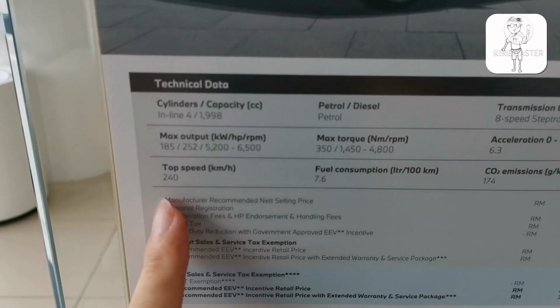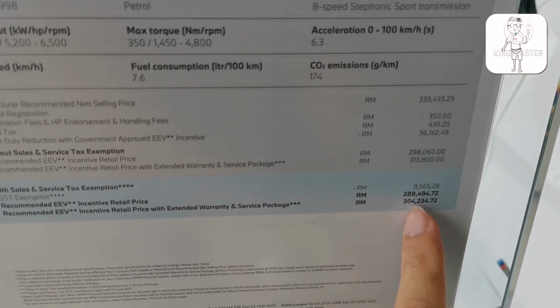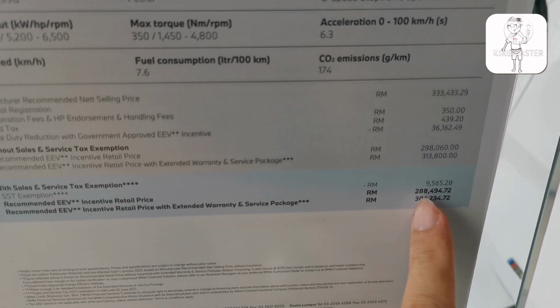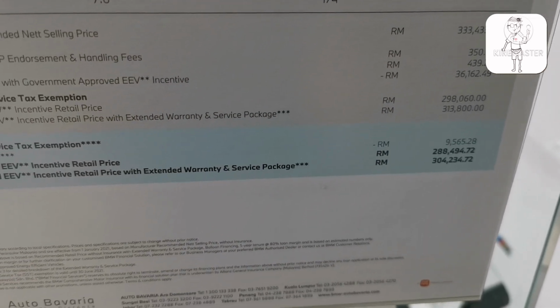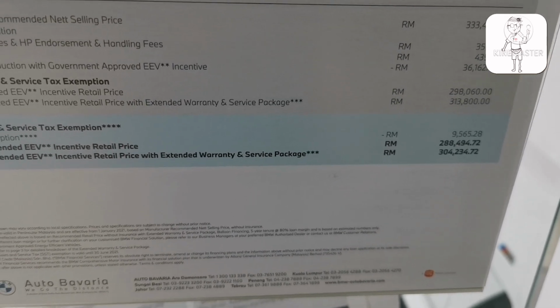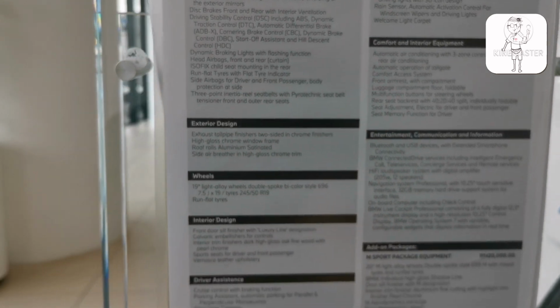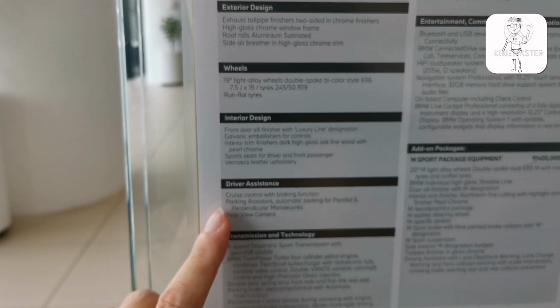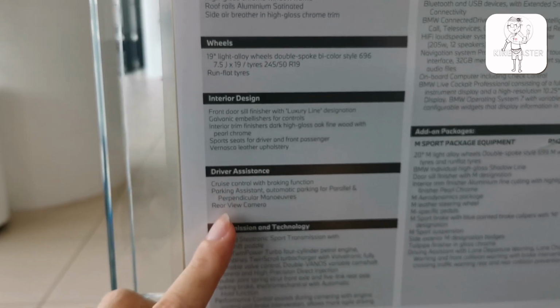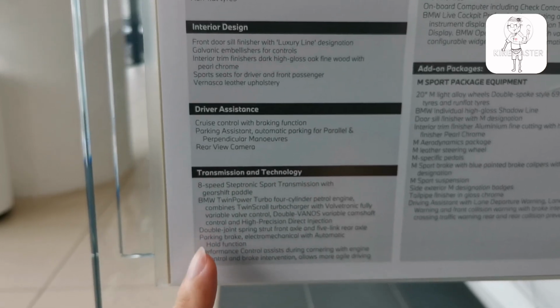Top speed 240. Harga dia, the price without the extended warranty and service package is only 288. Whereas if you take the service and extended warranty is 304. Okay, let me see whether it comes with any additional safety system. It only comes with cruise control, parking assist, parallel parking, okay, and then rear view camera.